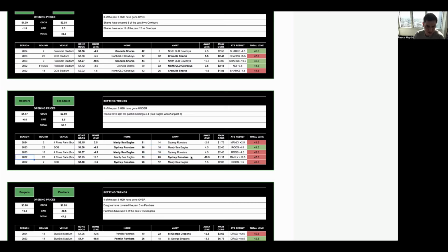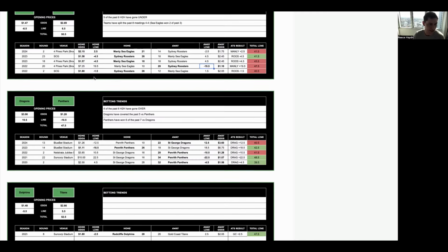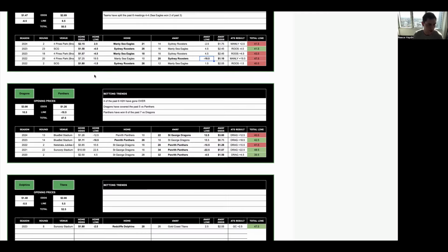Interesting, back in 2022, the Roosters were 19.5-point favorites in this game, and then Seagulls have gone on to win 2 of the past 3. If we look at the stats for both of these sides, the Roosters #1 attacking side, Manly ranked 5th, Roosters ranked 3rd defensively, Manly ranked 6th. So there's not really a great deal between them, both in really good form, good contest. I feel like it's definitely going to come down to a try either way.